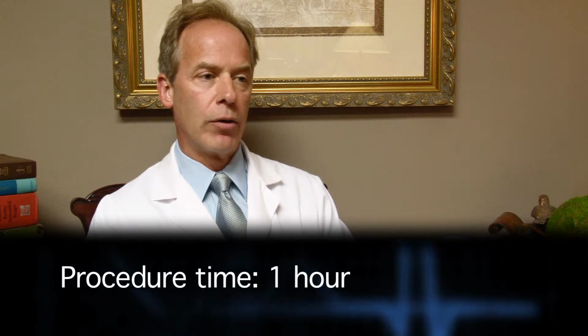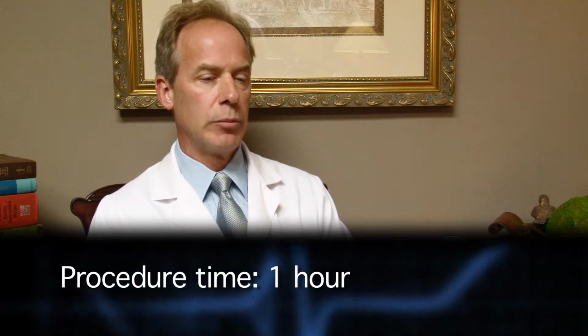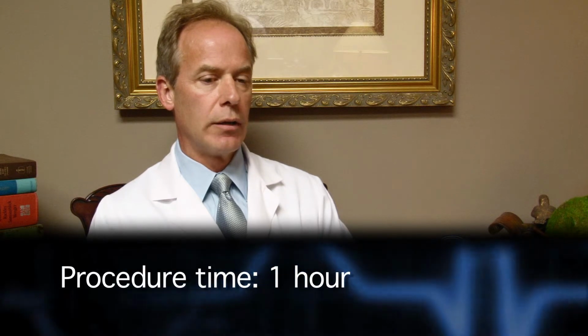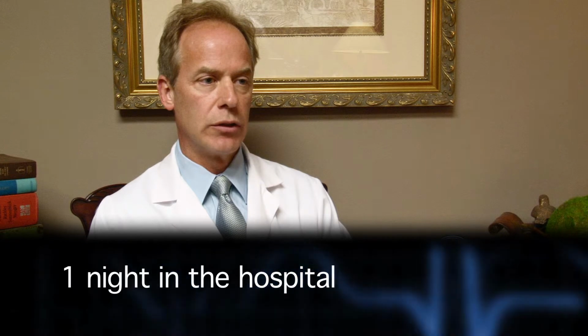Procedure takes about an hour. So like I said, the patient would be sedated after being prepped and draped for a sterile procedure. Typically, the patient would spend one night after the procedure.